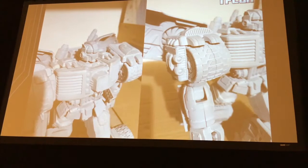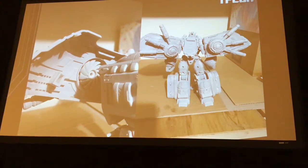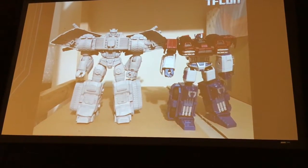Again, they couldn't send it, the prototype was just too fragile, wouldn't have made it. But there's a lot of detail to it. It's a big figure. You can even see, like, in behind the wings, there's turbines to help cool him down because he's such a big guy. And he scales really well with their Alpha Pack figure.